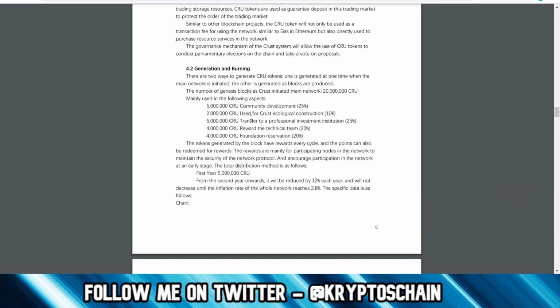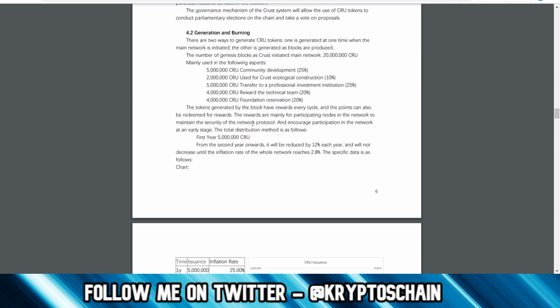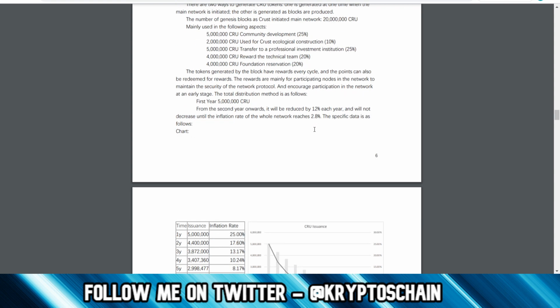Now, this is how they're going to be split between community development and so on, but the tokens generated by the block have rewards every cycle, and the points can also be redeemed for rewards. The rewards are mainly for participating nodes in the network to maintain the security, of course, as they've mentioned further up, but there will be a halving event, right?